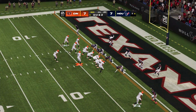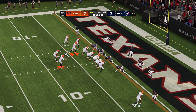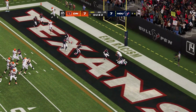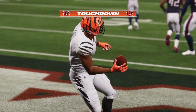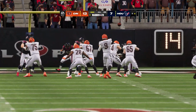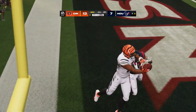Here we go. This is 3rd and 2. Maybe the biggest play in this football game. Here's Burrow. Now a battle for the football. It's caught. It's a touchdown. T. Higgins, a 2-yard touchdown grab. And the Bengals have broken this deadlock and have taken the lead here in the 4th.